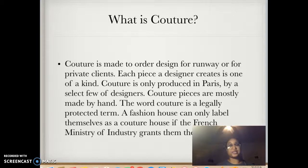Couture is made-to-order design for private clients. Each piece the designer creates is one of a kind. Couture is only produced in Paris by a select few designers. Couture pieces are mostly made by hand. Couture is a legally protected term. A fashion house can only label themselves as a couture house when approved by the French Ministry of Industry.